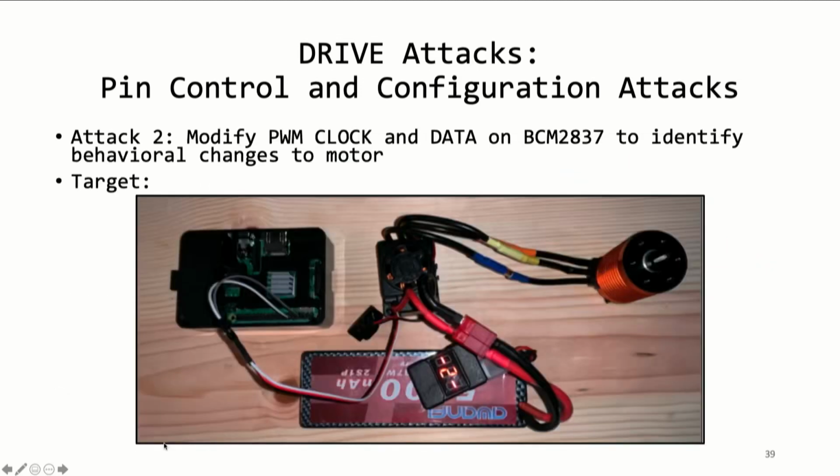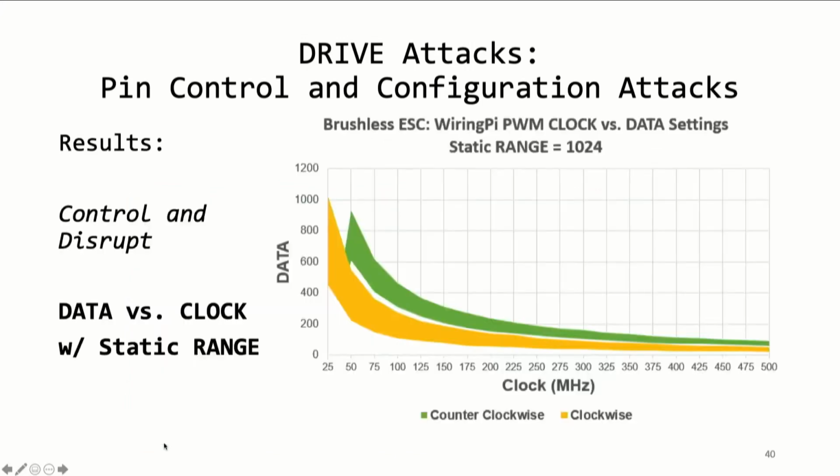So for a second drive layer attack, we change our configuration to use a brushless motor, as pictured here. Brushless motors are more efficient than brushed motors and do not spark under abnormal conditions, and we had some issues with fire in doing this experiment. So we want to control abnormal conditions, basically to modify the clock and duty cycle values to see the impact on the motor. The graph here basically shows the results of modifying the clock and data registers.